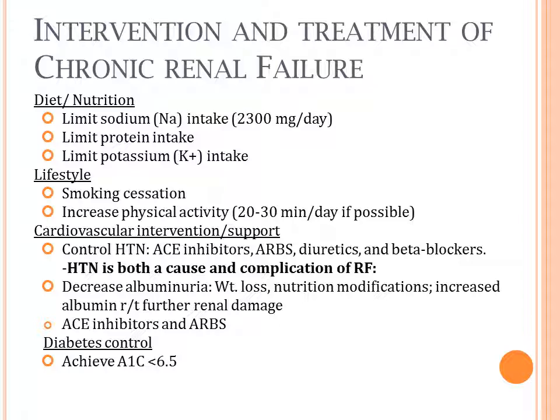Decreased albuminuria. We want to control that protein loss in the urine. So thinking about diet modification, continuing to monitor the urine to see if we can stem the loss of protein through the urine. Lifestyle changes. Number 1, smoking cessation, linked to atherosclerosis and obviously nephrosclerosis as well, the thickening of the arteries, the hardening of the artery walls. We want to increase physical activity as much as possible. That will help some of these underlying conditions more than anything, the hypertension, diabetes, etc.